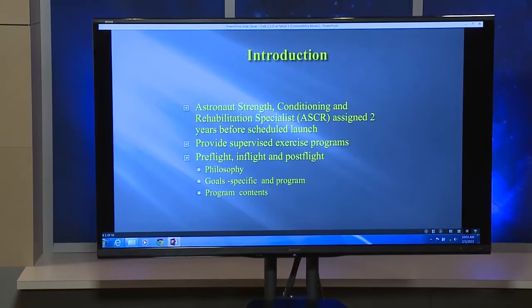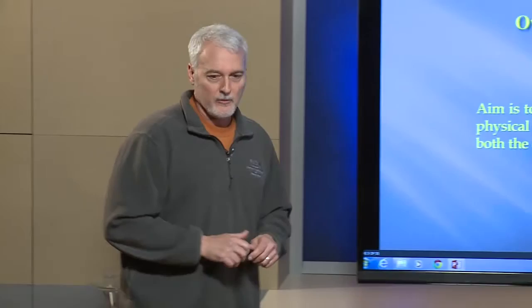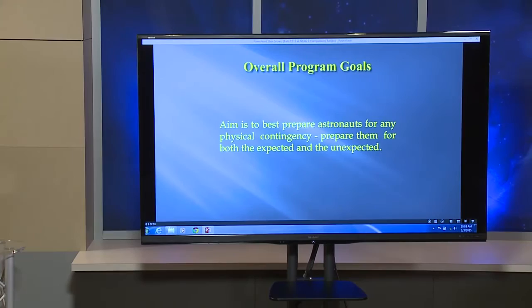What we do is we provide the supervised exercise programs, pre-flight, in-flight, post-flight. And today, as I said, I'm going to talk a little bit about our philosophies, our goals, and specific goals of each scenario, pre-flight, in-flight, post-flight, and a little bit of program content as well. Our aim pre-flight is to prepare astronauts for any physical contingency, both expected and unexpected things. For an in-flight scenario, think of emergency egress, emergency EVA, anything that would be an emergency. We want to make sure that they can perform those activities.